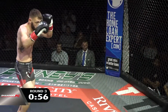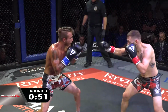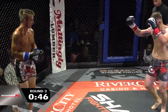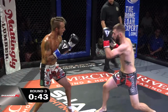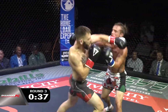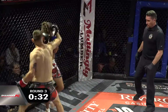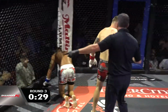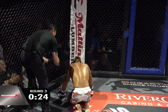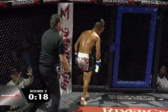Shaw still looks as fresh as ever, though. Good lead left hand out of Shaw. Again, neither fighter throwing a lot of jabs, though. Shaw going up high. Boyer looking for that uppercut. Eats a big one. Just missed with the right hook. Shaw drops him with a knee to the body. Excellent right knee out of Shaw. Punch, punch, knee combination. Beautiful job by Shaw.